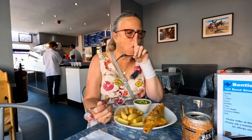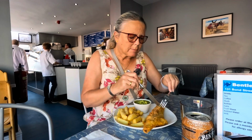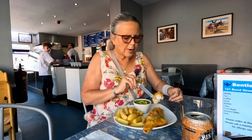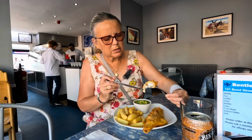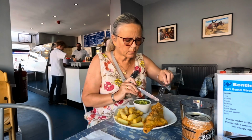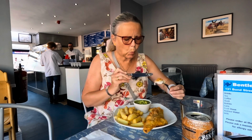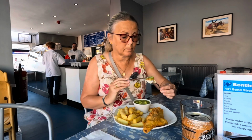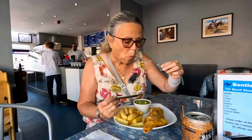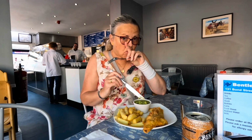It seems to be quite fresh. And don't forget, it's gone a little bit wet across underneath because I've drowned it in vinegar. But look at that fish. That's lovely. I think we might be coming back here. Well, everybody that told me to come in here, you're right, because they are lovely.